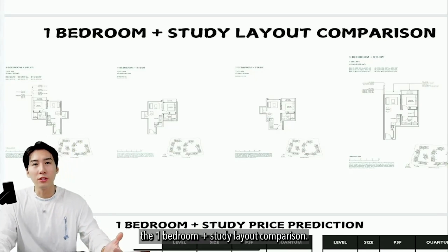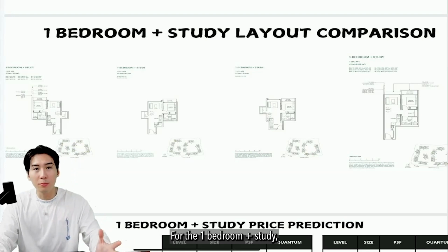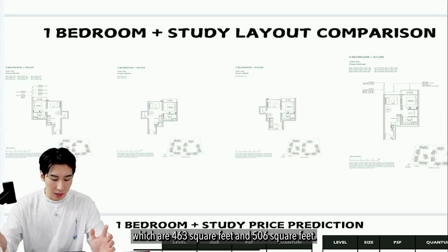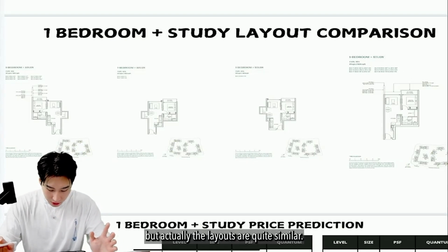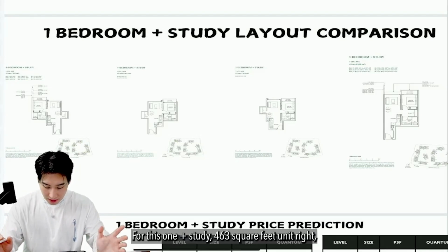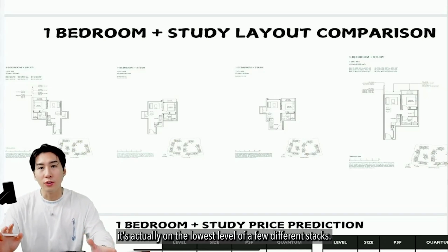Now we will be going into the 1-bedroom plus study layout comparison. For the 1-bedroom plus study, they actually only have 2 sizes, which are 463 square feet and 506 square feet. It looks like they have 4 different layouts, but actually the layouts are quite similar. For this 1 plus study 463 square feet unit, right, is actually on the lowest level of a few different stacks.